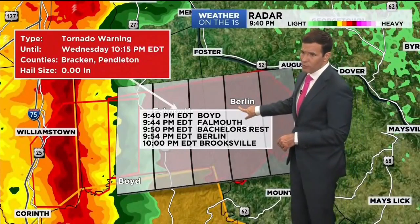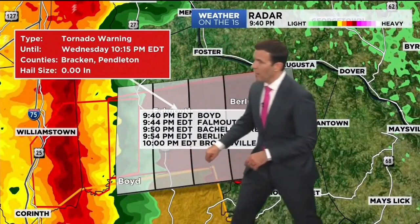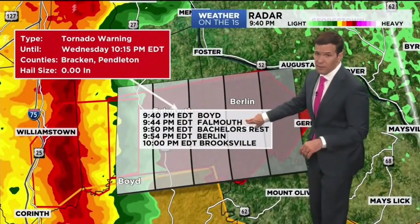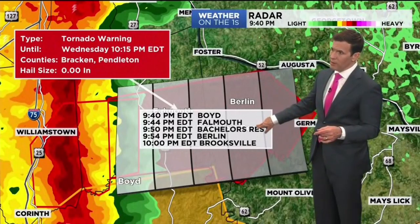Boyd, 9:40. That's pretty much on top of you right now. There's Boyd right there. Again, you're on the front edge of this line. The tornadic threat is not as high there. I don't think it's the wind threat. I think that the rotation was a little north of there. Falmouth, 9:44, so you've got just a few minutes. Bachelor's Rest, 9:50. Berlin, 9:54.